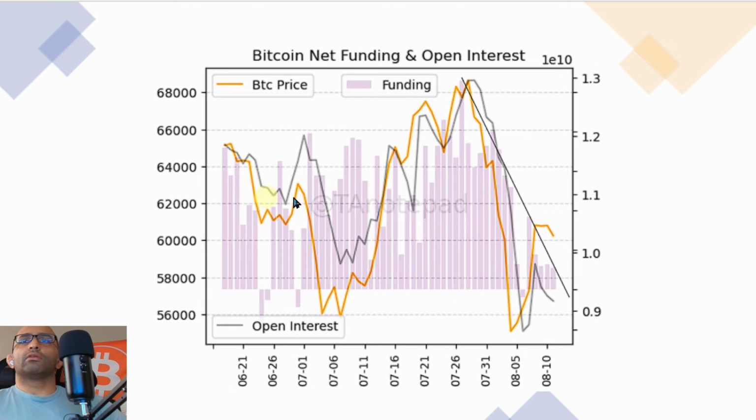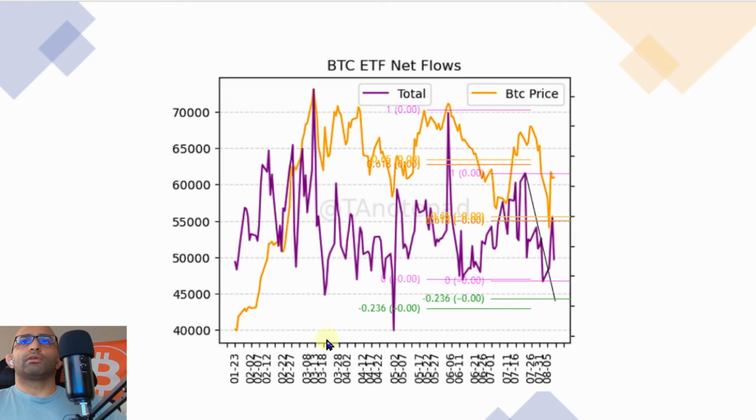The funding and open interest is completely flush, guys. The gray line, and it's going back down there. The net funding is still creeping down, guys. These are both pretty bullish signals, in my opinion. The ETF net flows, this is only Monday to Friday, and it's on the daily close, but we are back testing this top trend line. So this looks bullish as well. So yeah, I'm seeing a lot of bullish things, guys.